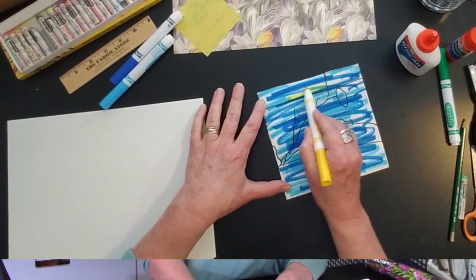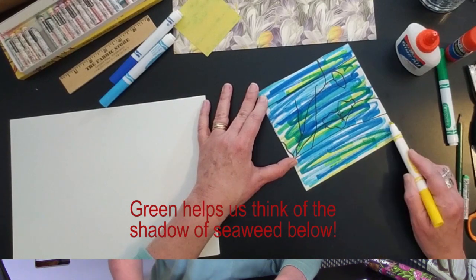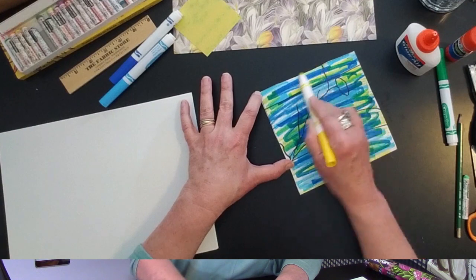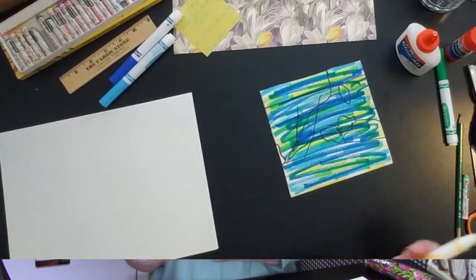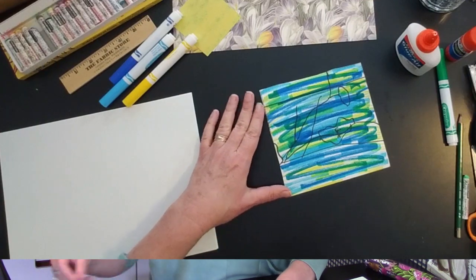And I'm going to add some yellow here. And you're probably thinking, oh, she's using yellow because yellow and blue make green. And you would be right in that. Plus, when there's a shine on the water, it's coming from the sun, which is yellow. That's a couple of really good reasons to use yellow.